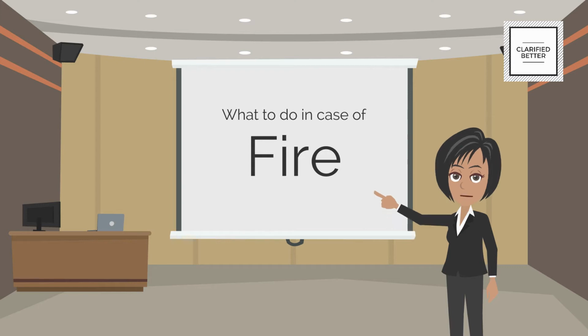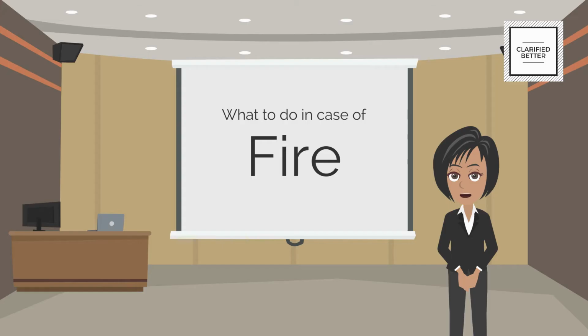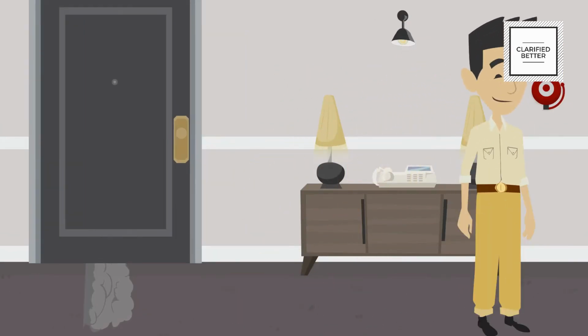I am going to teach you about your role as a housekeeping team member, in case of any fire in the hotel. As a housekeeping team member, you are the eyes and ears of the hotel for any emergency. If you notice any smoke, activate the fire alarm by pulling the nearest manual call point.